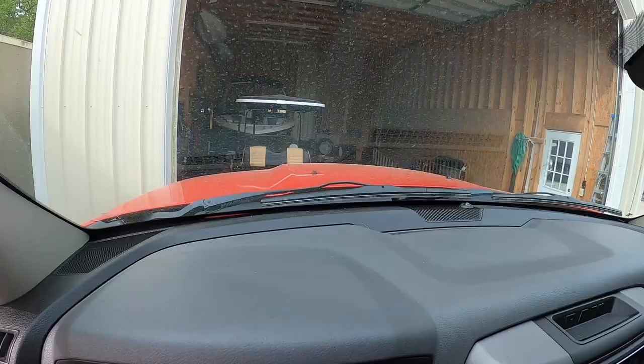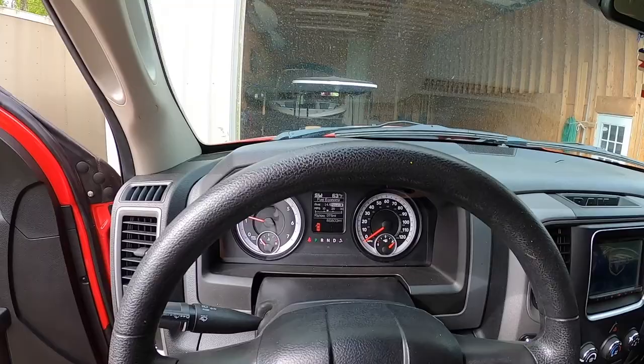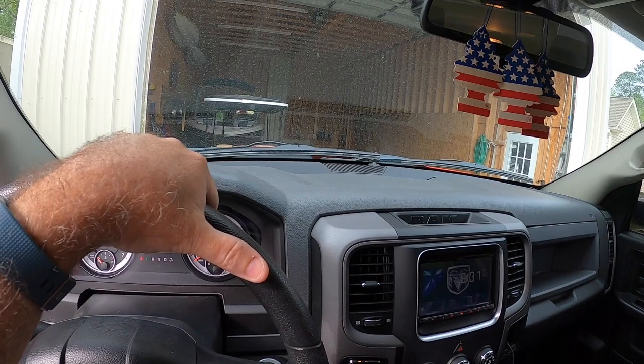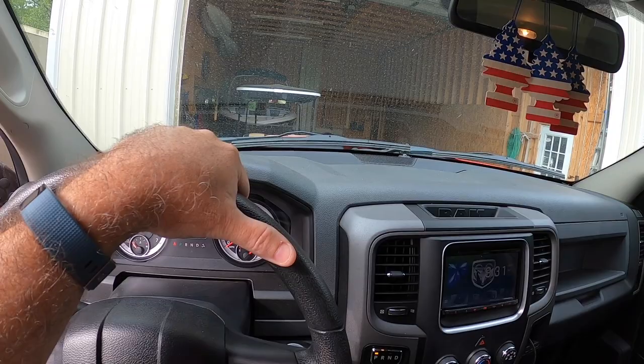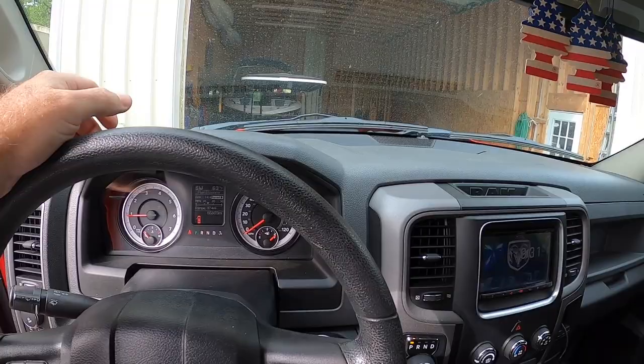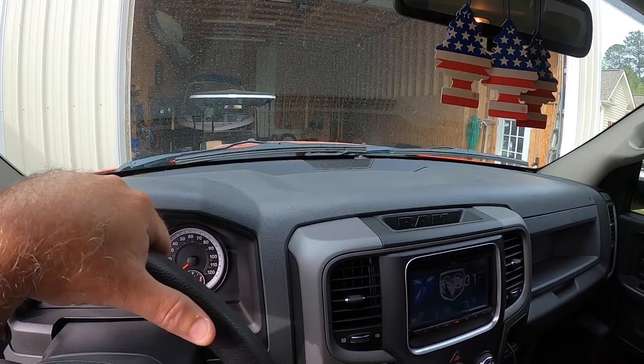I love it. This is my son's truck, by the way. And we looked up and found this truck for him at a local dealership. And he absolutely loves this truck. This is a 2014 Ram 1500. It's got 86,000 miles on it, and I'm not usually the one to go buy a used pickup truck, but we most certainly lucked up on this one.